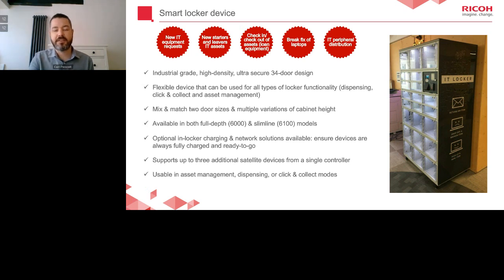But this is just another style of locker that's available. The locker you can see at the moment has a mixture of large and small doors. They're the two door sizes available on this style of hardware. If you have all small doors, you can get a maximum of 34 doors in a locker of this size with one controller, so it is much denser. These doors will easily fit a laptop, and the larger doors will easily fit a laptop bag or a backpack, which you can use for new starter kits or leaver drop-offs, and the majority of items will fit into a larger door locker like this one.